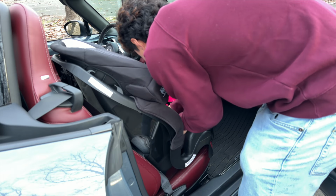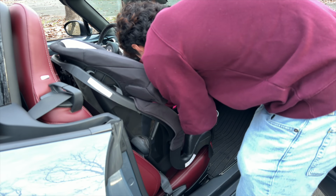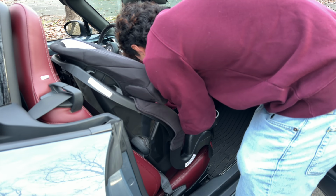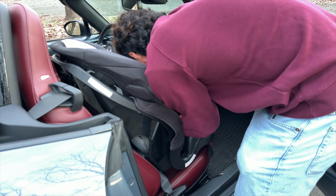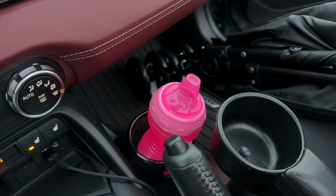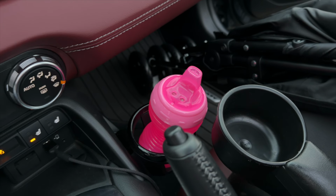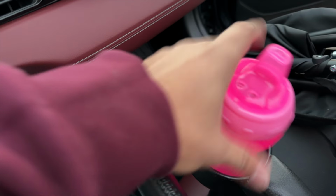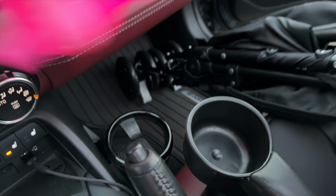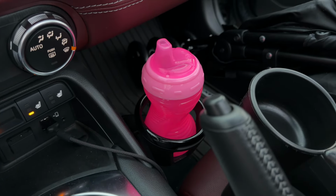Obviously, Angel doesn't weigh as much as a toddler, but if you have a baby that small, or any baby, I should say, I definitely wouldn't be driving this car. There we go. Angel is sitting pretty. Just a bonus points, the sippy cup fits right here. Although this car seat does have some cup holders that maybe doesn't sit the best. The Miata will hold your baby's sippy cup without a problem. And other drinks too, like coffee.